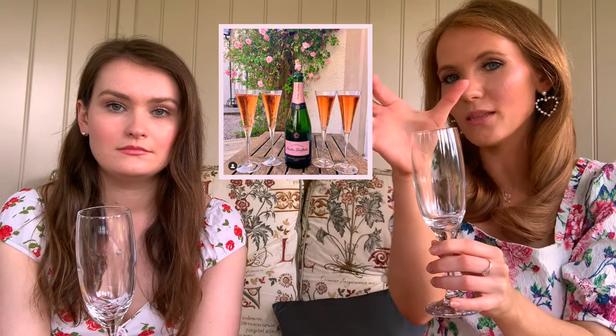Okay, so we're going to move on to style number two, which is probably the most famous, the flute. So you take that one. Thank you. This is a style of glass that I probably use the most often, although we do have another style of flute called the trumpet, which goes out at the top. I'll see if I've got a picture that I can post here, but for the purposes of this video, best to use the actual flute.